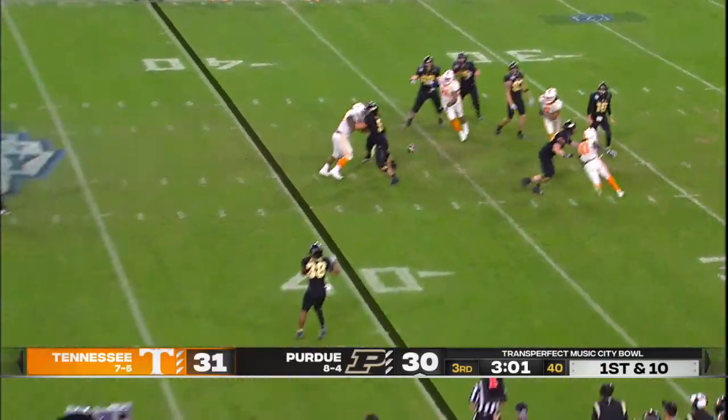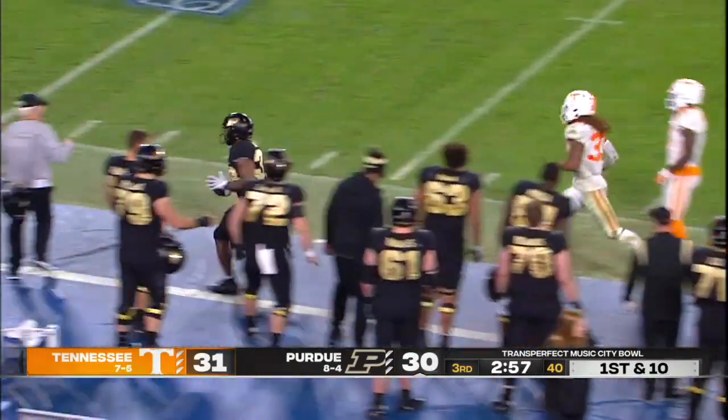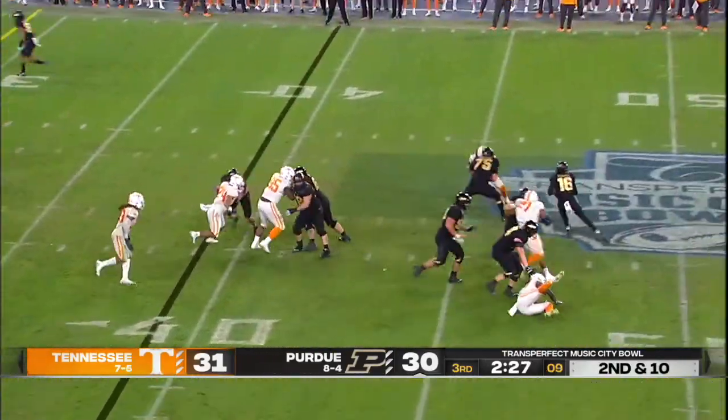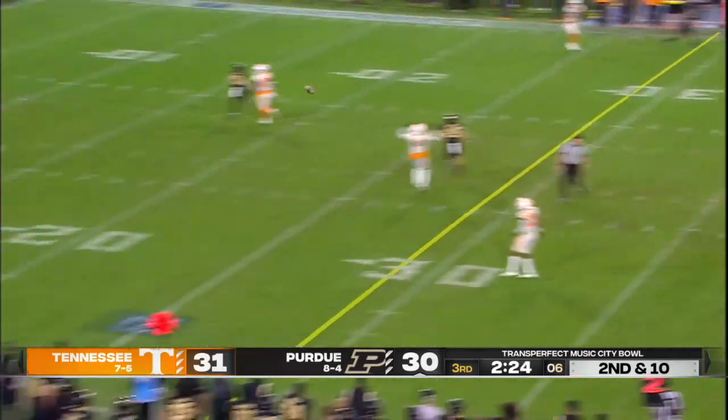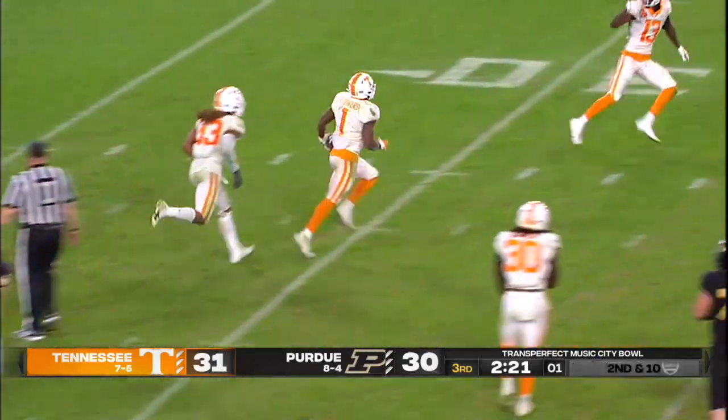O'Connell looking for the wheel route. Checks it down. Chance to run. And plenty of room for Dylan Downing. He's been in coverage each time. He drops here. O'Connell steps up, throws on the run, intercepted again. Nobody there but Trayvon Flowers.